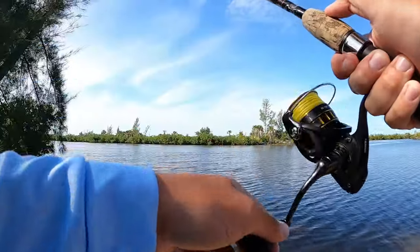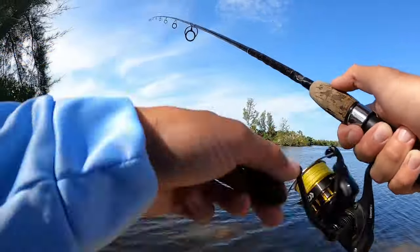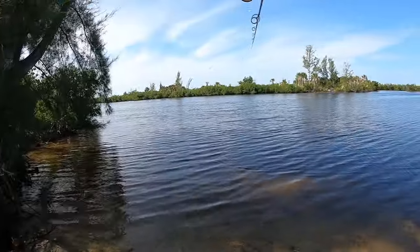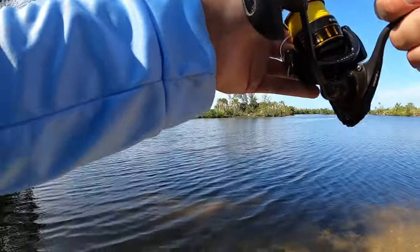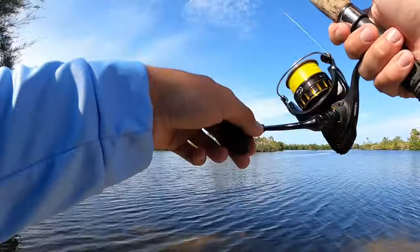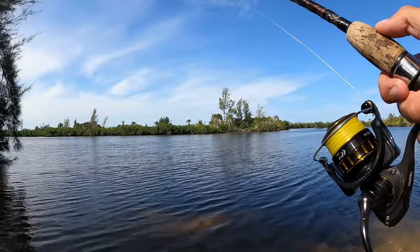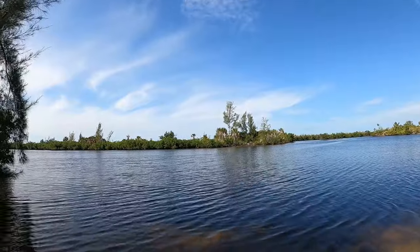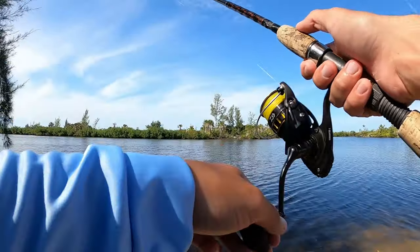See a manatee way out to my left. Definitely can't see it on camera, but he's out there swimming around, coming up for air. Cool, if another one would hit it on the drop, I wouldn't mind that. I'd be A-okay with that. I mean, sometimes these trout stack up a bit back here, but usually there's not too many.